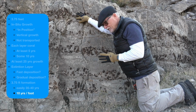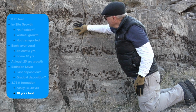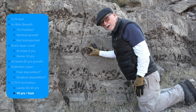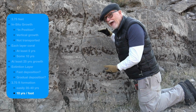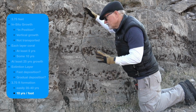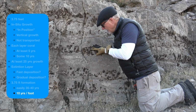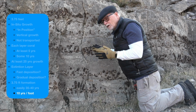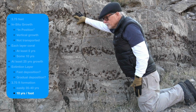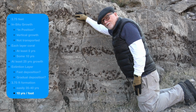So what I really like about this is that the biology here gives us sort of a ruler, because we know approximately how long it took for each of these layers to grow. It gives us a ruler to calibrate the geology. If we didn't have the fossils and all you had was 4 feet of limestone, it might be harder to determine how long it took to deposit this. Could it have happened in one 4-foot mud flow, or was this something that had happened gradually? Because of the biology here, I feel comfortable in saying that this particular chunk must have been at least 3 or 4 decades of time.